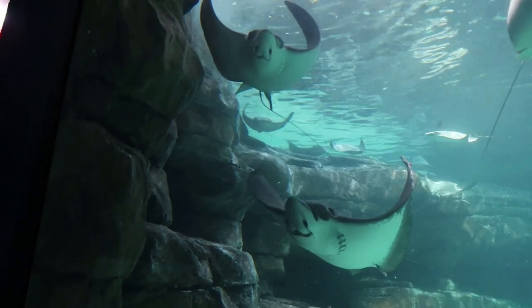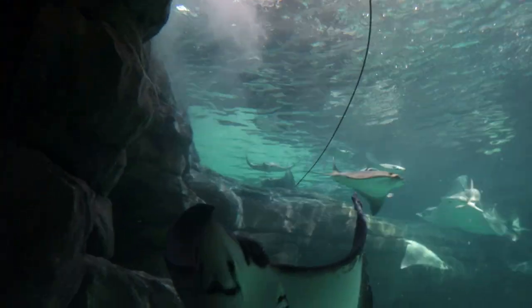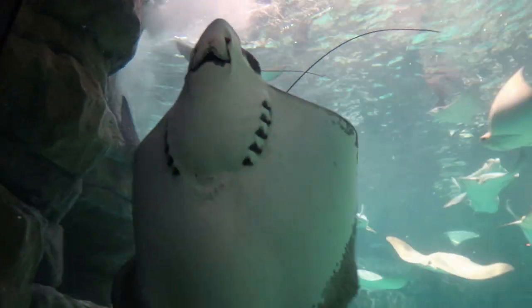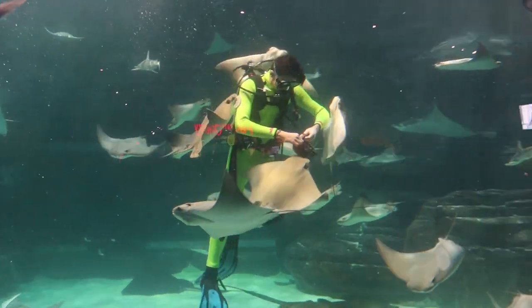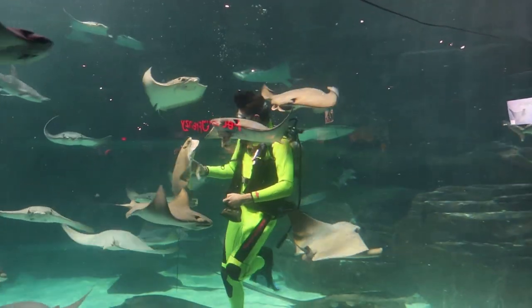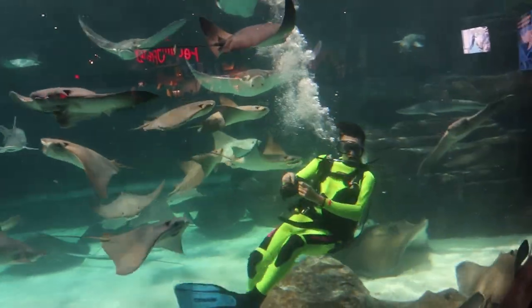Oh wow. Spotted eagle ray is so cool. There's hammerheads. Oh, look at that. It's jumping on them. There's 6 inches of acrylic between us and the water. You don't use glass, glass is way too heavy. Acrylic is actually 17 times stronger than glass.